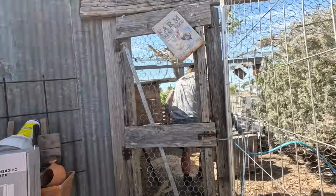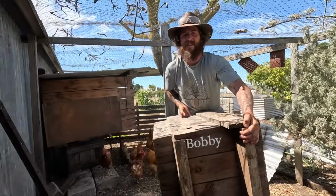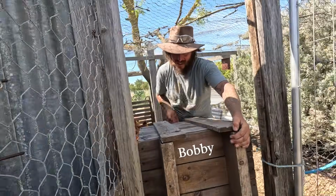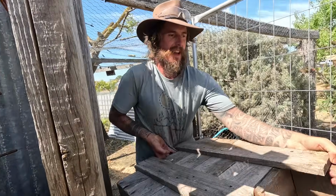Hey, Bobby. You working on the chickens, mate? Yes, we've got just enough room to get these boxes out. Oh yeah, made for it. She must have made them outdoors and brought them in.